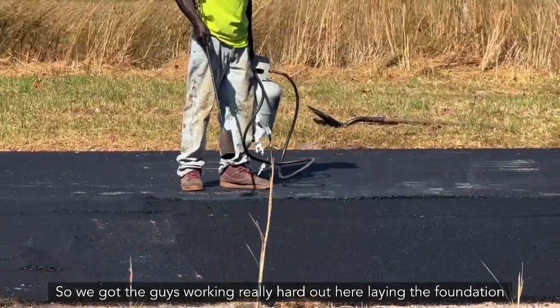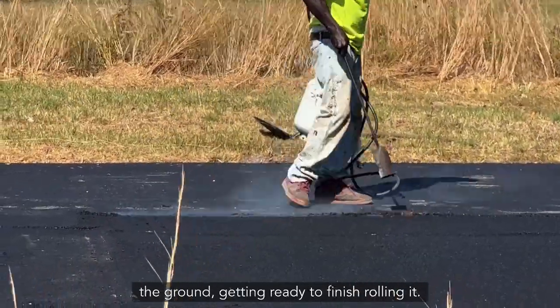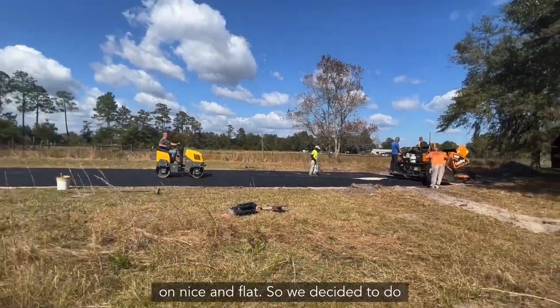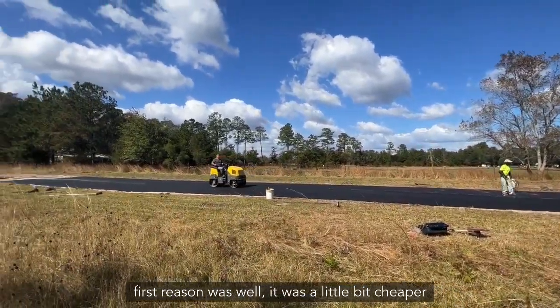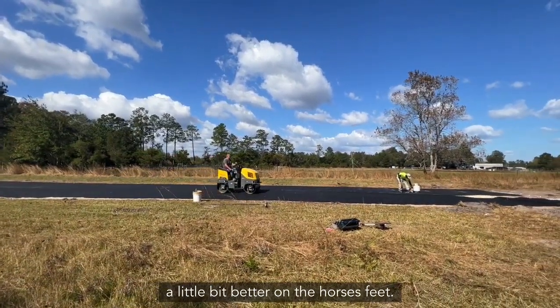So we got the guys working really hard out here laying the foundation for our new barn. As you can see, they're out here heating up the ground, getting ready to finish rolling it. And now we got the boss man on the roller coming through, rolling it all nice and flat. So we decided to do asphalt for a couple different reasons. The first reason was, it was a little bit cheaper than concrete. And two, it seems to be a little bit better on the horses' feet.